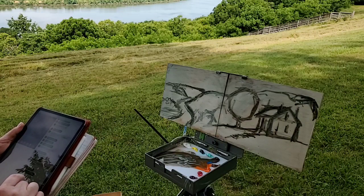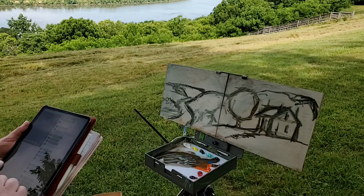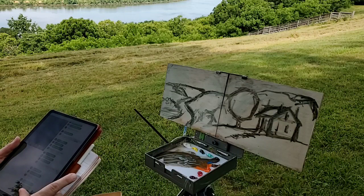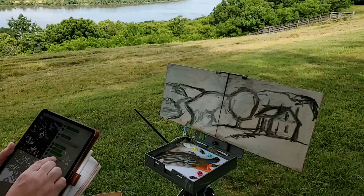So Karen just says, I wonder if it's an indigo bunting singing nearby. That's a good question. The indigo bunting is one of my favorite birds, and I know that they are around here, so it very well could be. I wish I knew the calls better. And then Carol Darley says, awesome. Well, thank you, Carol. Let's hope it stays awesome.